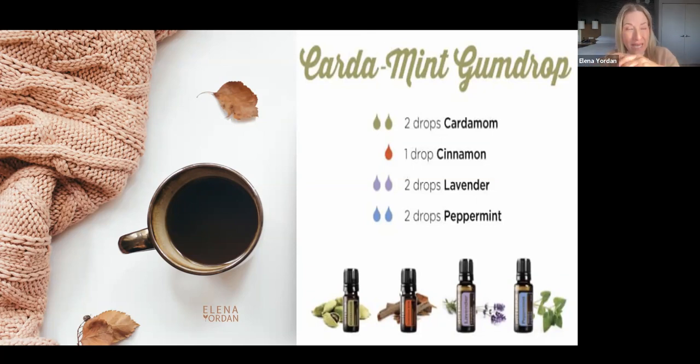But under no circumstances should you use this directly on your skin, especially this that has a drop of cinnamon in it. It's going to feel a little bit too warm for you.